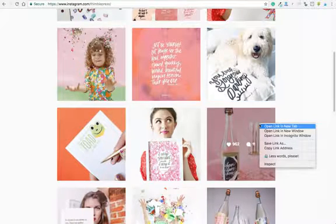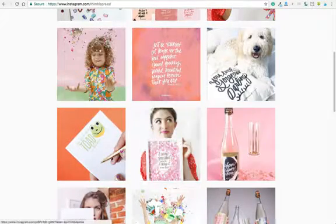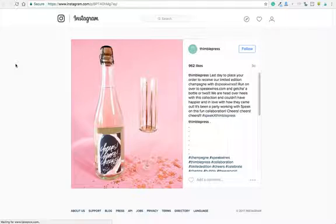Okay, yeah. So let's take a look at this post. I think it's pretty interesting the way they've done this, right? Because it's a really good match for their brand. They're all about celebration, and then, like, wines and champagnes. And I guess what they've done, I couldn't quite figure it out, is they printed the label. They designed the label, maybe.